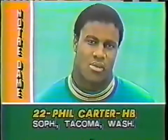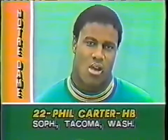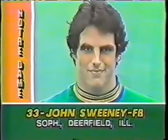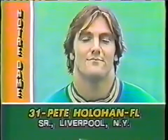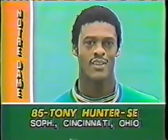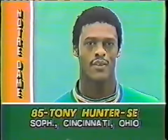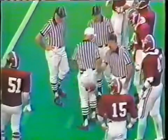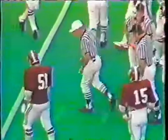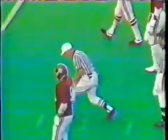Blair Keel, the freshman from Columbus, Indiana, starts at quarter. It'll be Phil Carter at halfback out of Tacoma, Washington. John Sweeney, the big blocking fullback. Against the white team, illegal use of hands. And the rest of the alignment, as you see there, hearing the voice of Pete Williams, the referee, defining the penalty against the Irish. Illegal use of hands, and it backs them up. Rod Bone, number 26, was the offender.